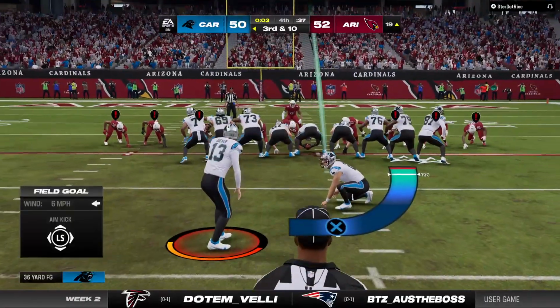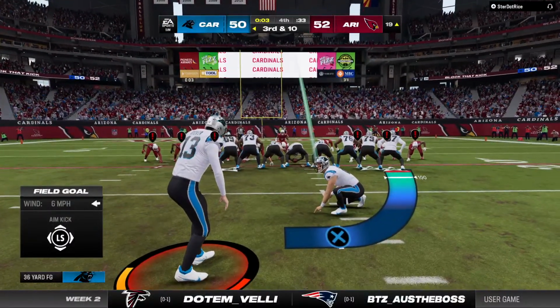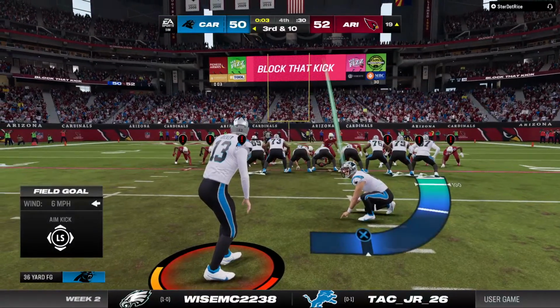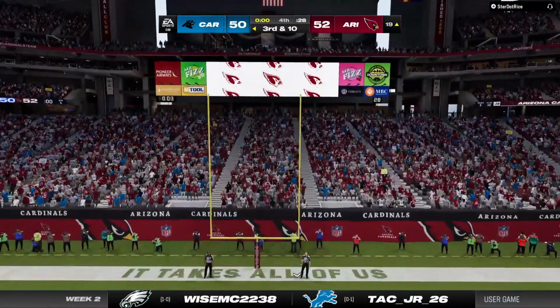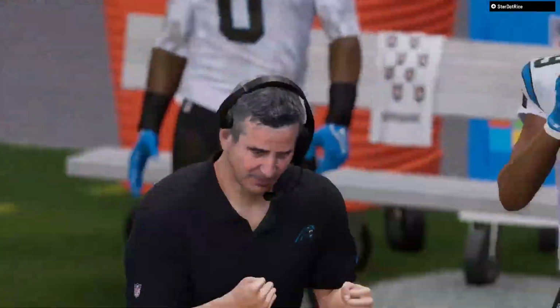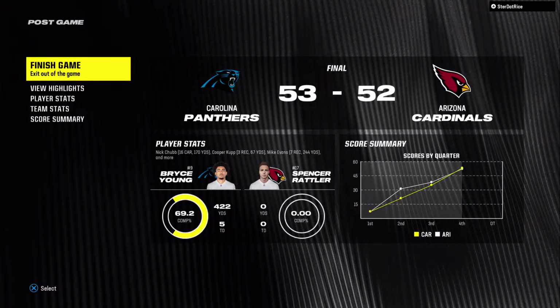So on is their kicker, and it's down to this. With 3 seconds to go, this for the win. And his kick is indeed good, and the Panthers have won the football game. What a finish in this one, Charles.